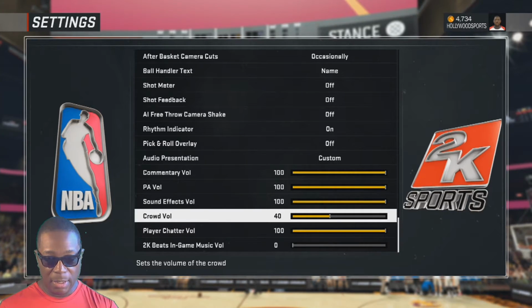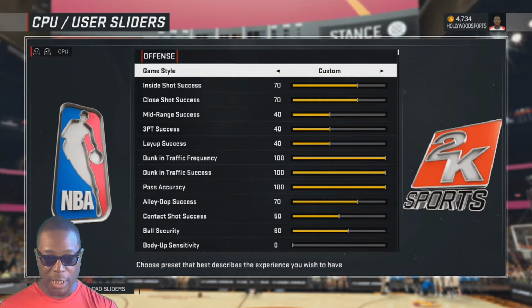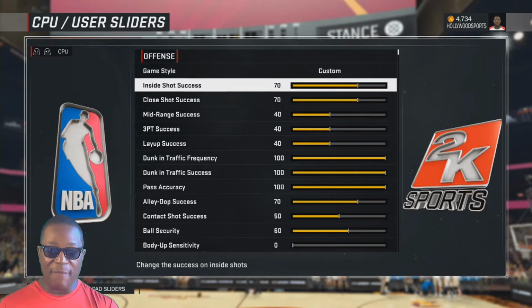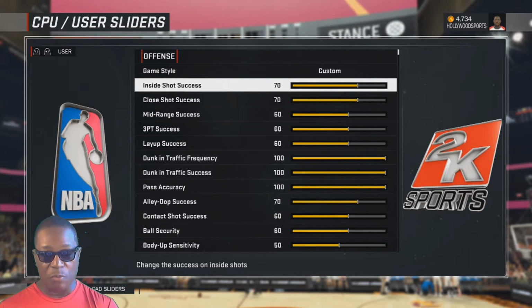Okay. All right, guys, now let's get into the sliders. Okay, let's start with CPU. CPU I have at 70. Now let's start with the user because you'll understand the CPU a lot better once I go over user.